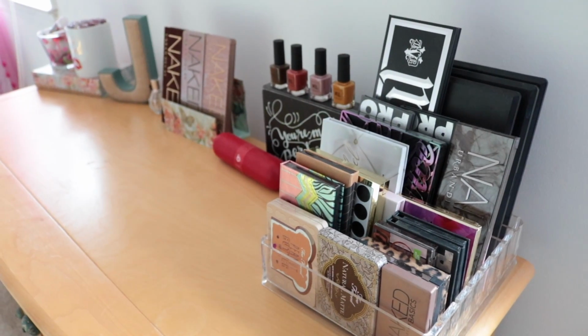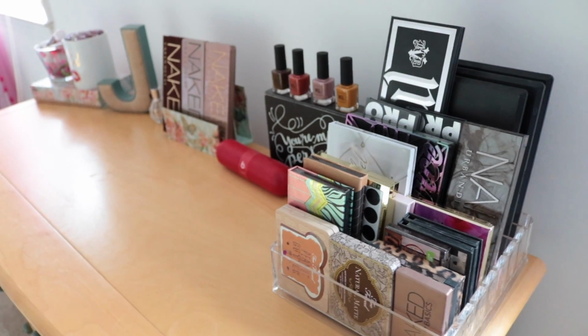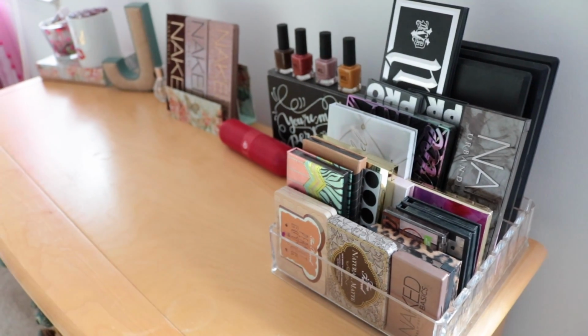I am also a really huge out of sight, out of mind person when it comes to really anything I own, so having it all out so I can see it definitely reminds me to use it and helps me get the most use out of all of the products that I have.